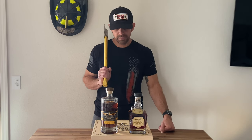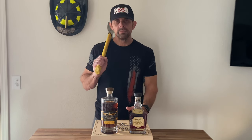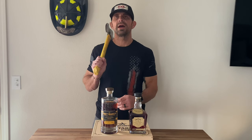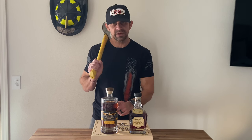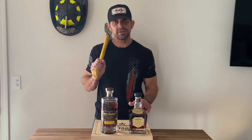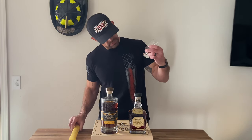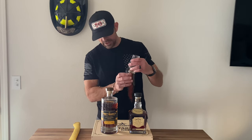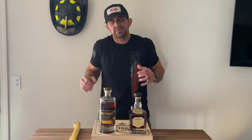Both enjoyable. I'm going to say though, because of that nutty aftertaste that I get in this one right here, I'm going to say I prefer this one. Let's find out what they are. Yep. Yes! I was right. Yes, because I was right. I'm picking. I'm getting better at this, guys. Finally, I'm getting better.